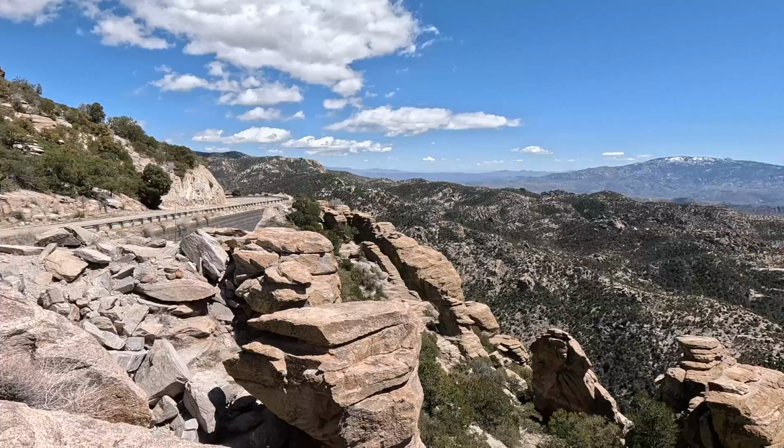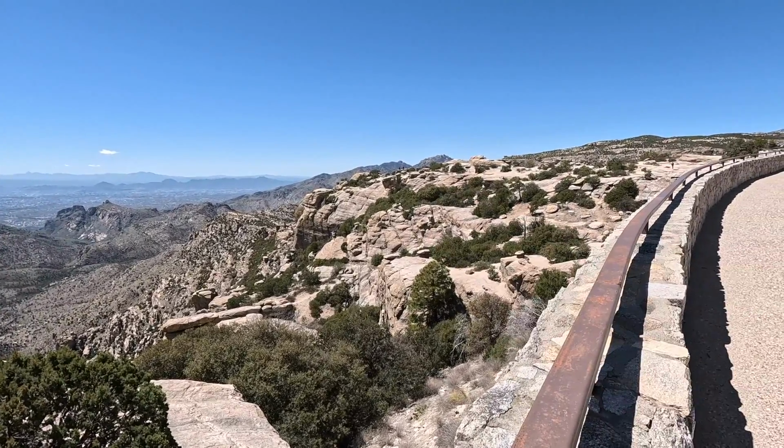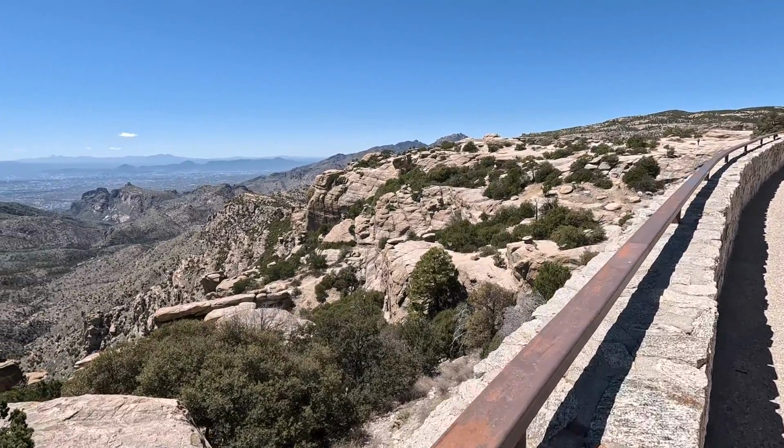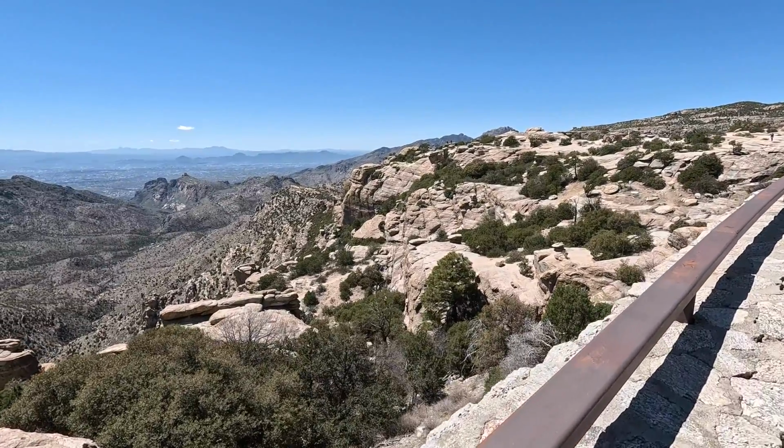Pretty. It's pretty right there. So there's some people standing on these rocks over here. Gives you a little bit of scale how big this is. A grand vista.